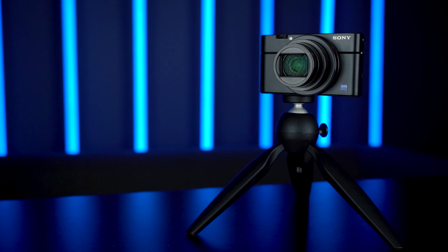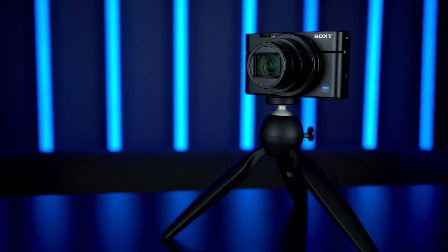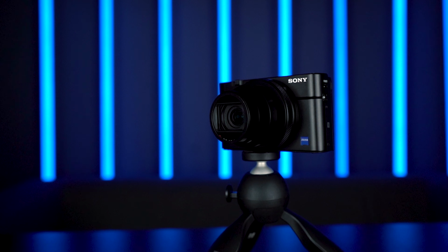Sorry. Next up in my evolution of vlogging, trying to find the ultimate vlogging camera, is this. This is the Sony RX100 Mark VII, and I've paired it with the Manfrotto ball head tripod.